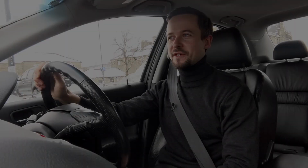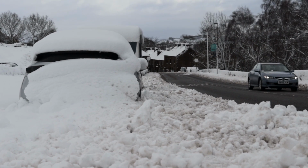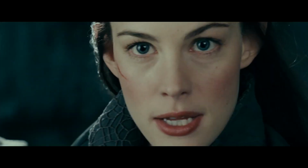Last night in the UK we had the first winter storm of the season. It's one of those named ones from the Met Office where they give it a weird name. In this case it's Arwen, and that just puts me straight in mind of Lord of the Rings, and probably my first crush from a film. But she's brought devastation upon the country.